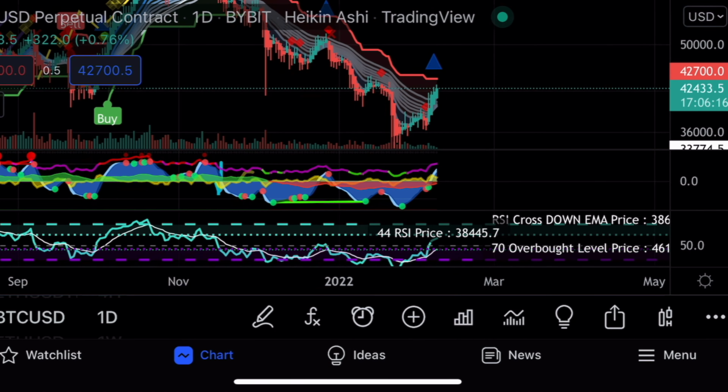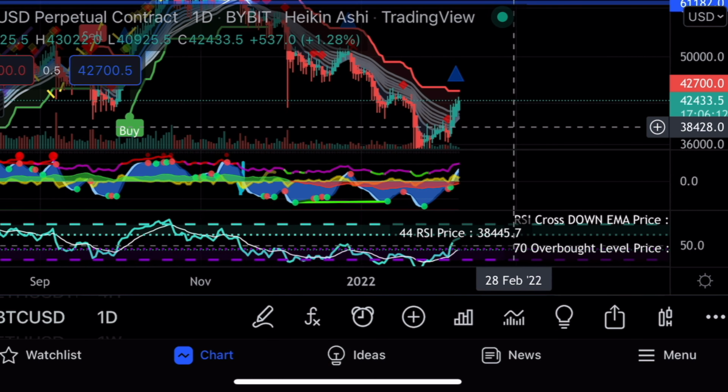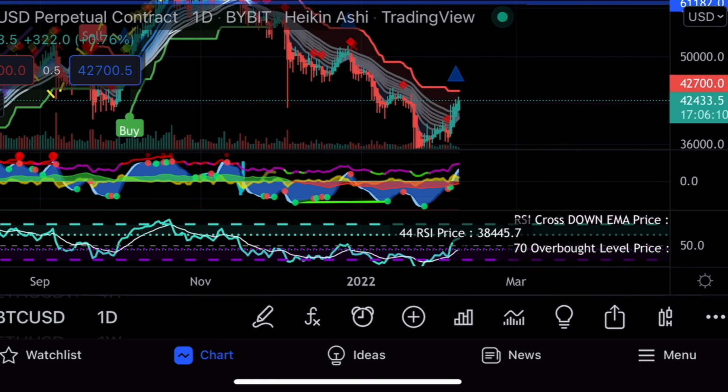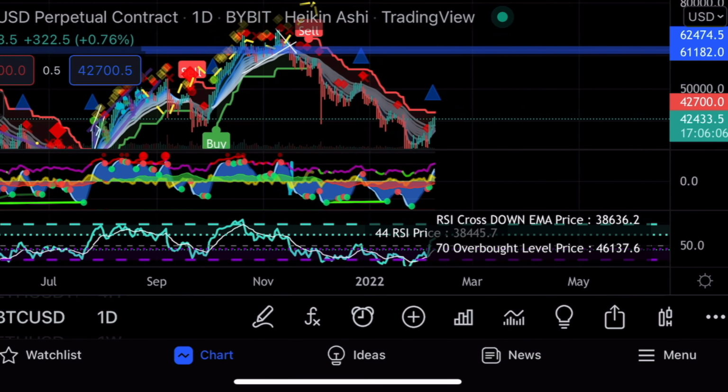I think it's very likely that we're going to get rejected somewhere along the lines, come down for a bit, and then make another drive back up. That is probably what's going to happen in the short term. So that might help you guys with some trades.